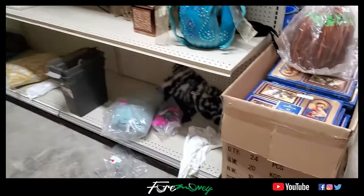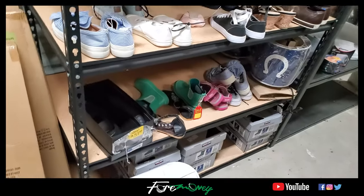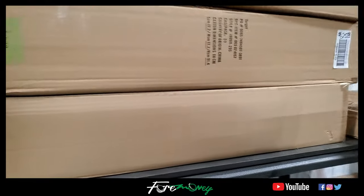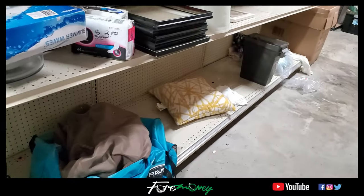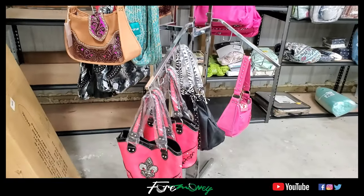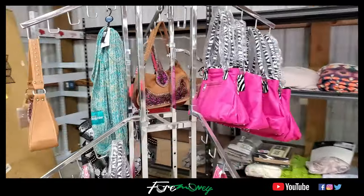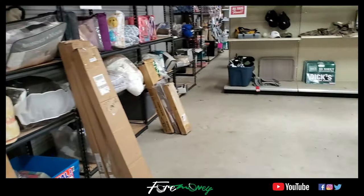You saw there's some costumes over there, some religious plaques, a whole section of shoes. The shoes were pretty cheap, but I didn't really pay too much attention to that. Now this one over here, I'm kind of kicking myself for not asking. All these purses, going back and looking at this, I probably should have asked, because those obviously are new purses and I didn't even ask. I was more fascinated with the rack and I didn't ask about the purses. Those probably would have been pretty cool. I probably could have got them cheap too, and I didn't.